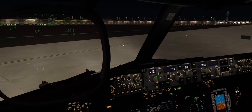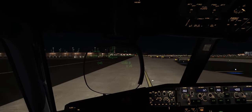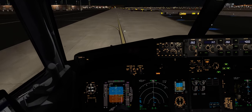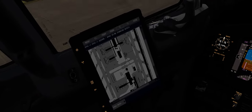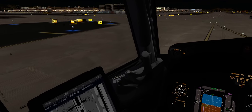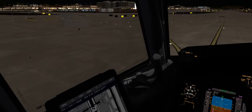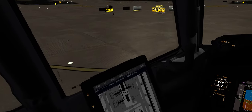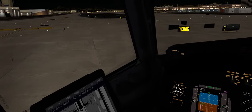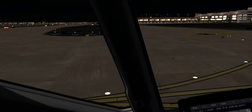Phoenix ground, Delta 1326, request taxi. We are going to Concourse Charlie 19. To join the north apron, sir, the taxiway Tango or Sierra? Delta 1326, you told me Charlie 19. Do you want to go to the north or do you want to go to Charlie 19? The north, sorry. Delta 1326, left on Tango, Charlie, to the ramp. Tango, Charlie, to the ramp, thanks. Fairwind 2627, following the 737 on Echo. Roger.